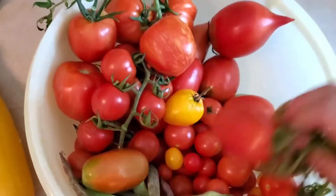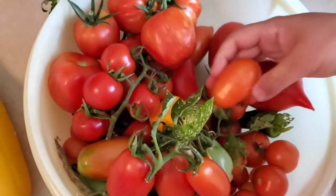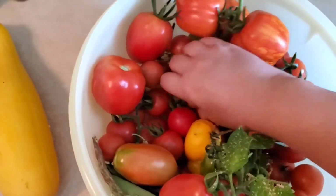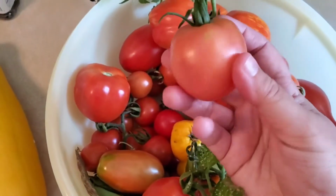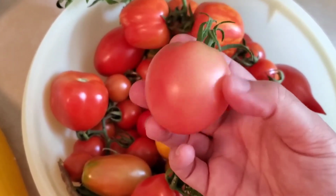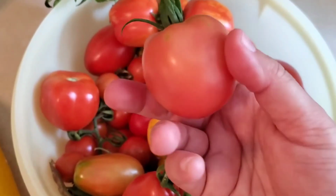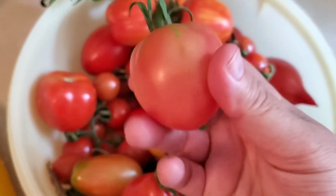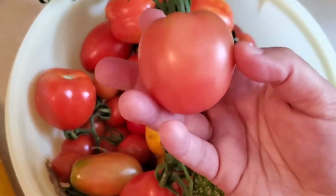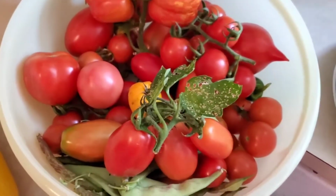I feel like somewhere hiding in here is a pink tomato. That's not it. Oh, there it is. I'd never grown a pink tomato before. I honestly can't remember what variety this is. This might just be a young, immature Pink Ponderosa. But I have more coming. Anyway, it's the first pink tomato I ever had. So, growing lots, trying different things.